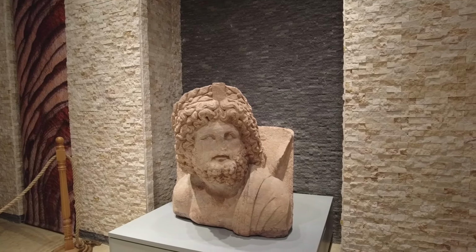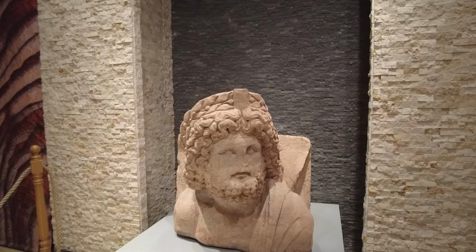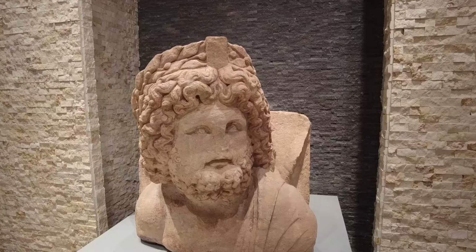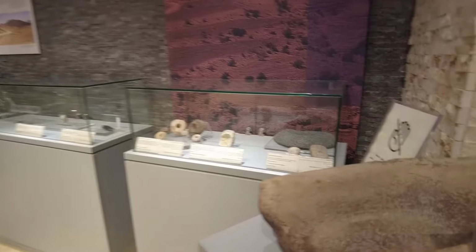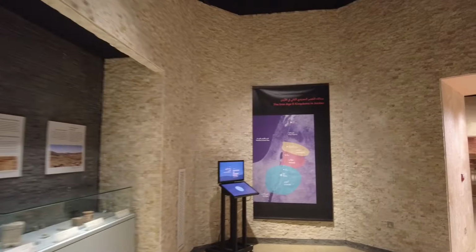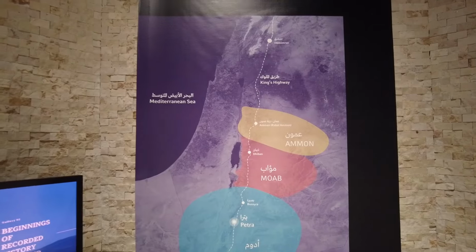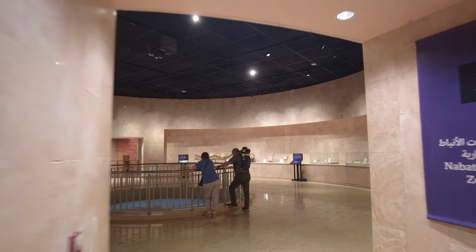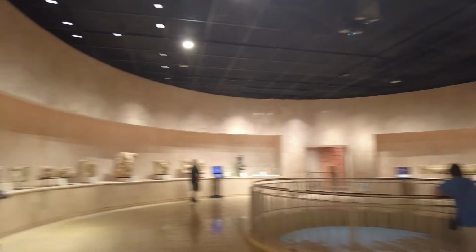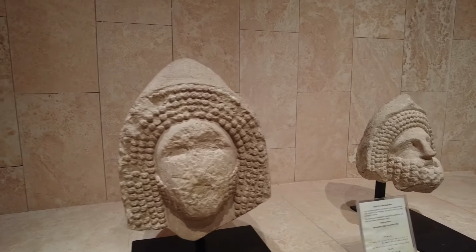Dushara. Ah, this is the god. Petra Temenos Gate. So actually you have this. Wow. Imagine 2000 years ago. From the Neolithic age all the way to Edom, Moab, Ammon, King's Highway through Petra. Wow. So this all actually found in Petra.